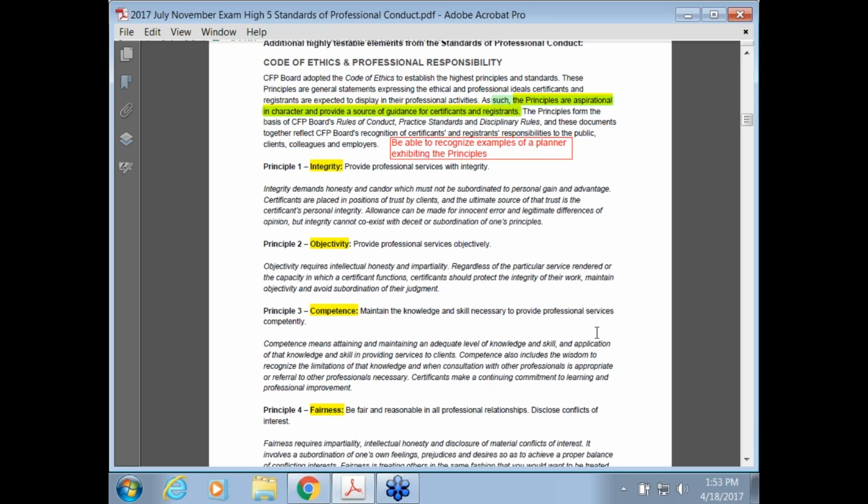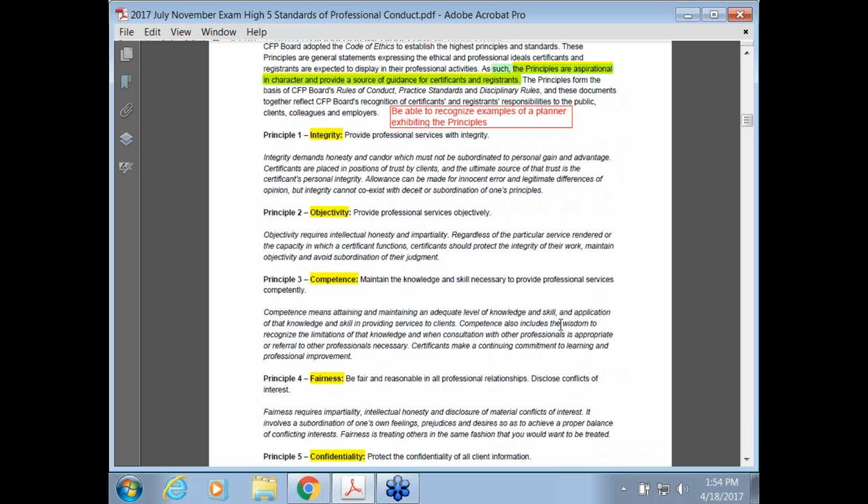The other way this has been tested in the past is just by description, and I have the red box to note there. They might just describe what the planner is doing or demonstrating, and we need to link up then, well, what is this illustrating? Maybe it's a description of the planner working through multiple alternatives, even with different products, to meet the client's goals without exclusively recommending just one thing. They've got some objectivity in the selection process for their recommendations. So be ready either way, just to list them or to understand and recognize by description.